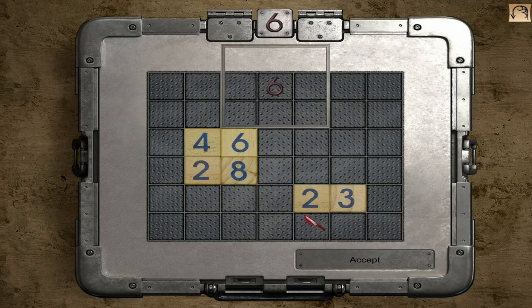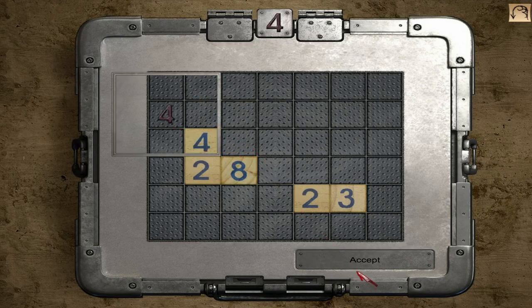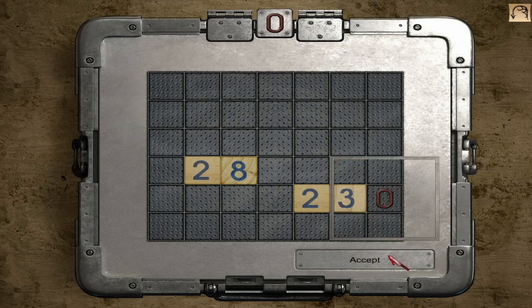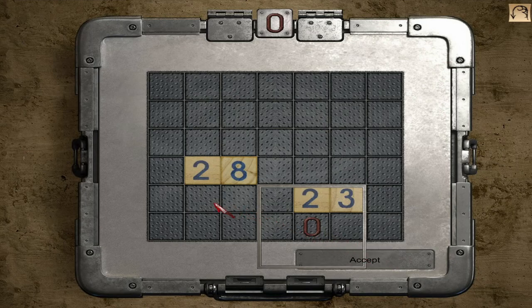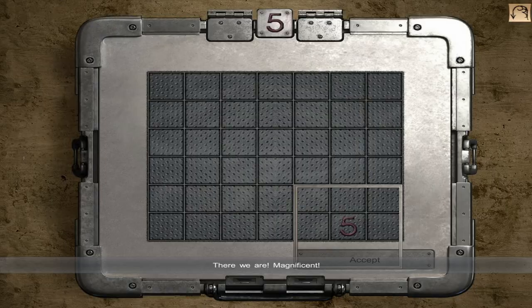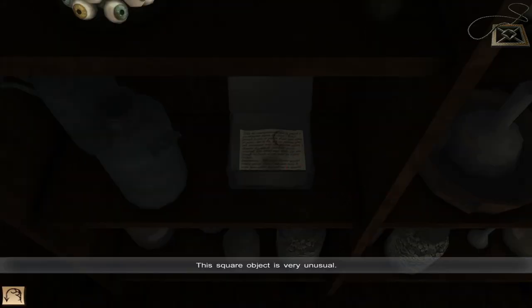Okay, fine, then just seven. How about just six? How about just four? Zero, huh? There we are. Magnificent. What stupid puzzles these have become. This square object is very unusual.